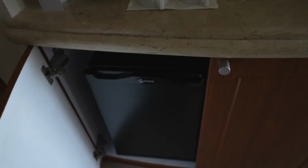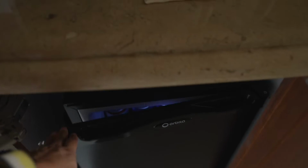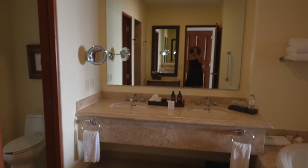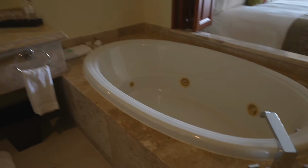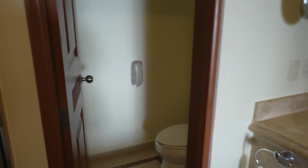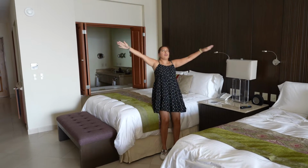Coffee spot. We should have some snacks and drinks in here. Touching everything, even though they're probably gonna change us. Everything's included. And oh, bathroom is huge. Got a big bathroom with a little tub, jacuzzi, view to the room, toilet, and there it is. Pretty nice, big.